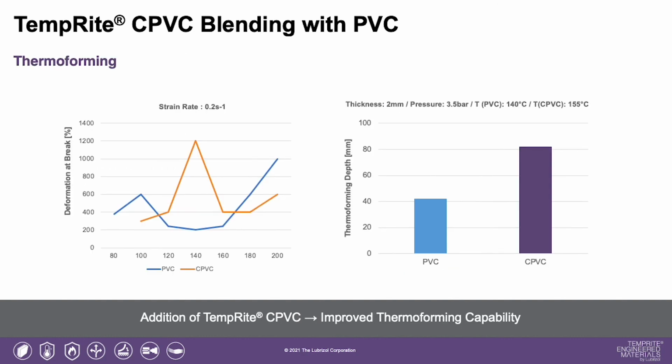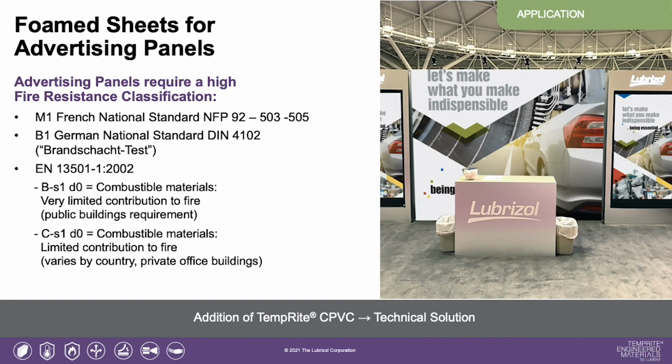The addition of CPVC to a PVC blend helps to improve the thermoforming capabilities of sheet. On the left, you see the deformation at break, comparing PVC to CPVC sheet. On the right, thermoforming was measured with a 2 mm thick sheet at a pressure of 3.5 bar and a temperature of 140 degrees Celsius for PVC, and 155 degrees Celsius for CPVC. As the comparison shows, the thermoforming depth for PVC was 40 millimeters, while for CPVC it was twice as much, 80 millimeters. Foamed sheets are used for advertising panels, which need a high fire resistance despite varying national requirements.